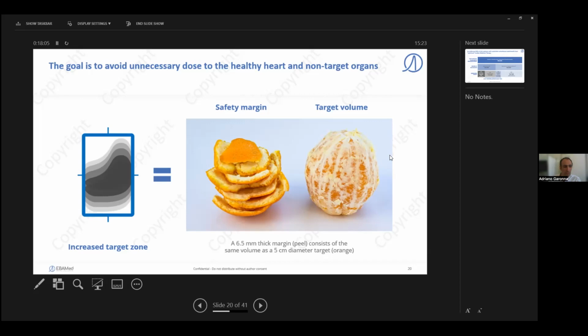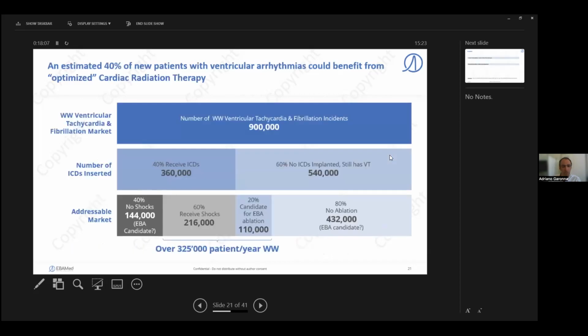Now, if you had a way to treat these patients in a safe and effective way, there's the potential to treat the patients that today are not well treated with catheter ablation. There's also a larger pool of patients that are potentially eligible for this treatment.